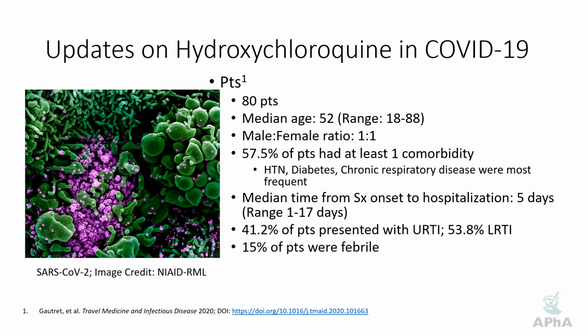Interestingly, 15% of patients were febrile, only 15%. And that's unusual. If you look at the rest of the literature, somewhere between 40 to 50% of patients are febrile upon admission to the hospital. So I'm not sure what that means, but take that for what it's worth. 5% of patients, so 4 out of the 80, were asymptomatic carriers of COVID-19.